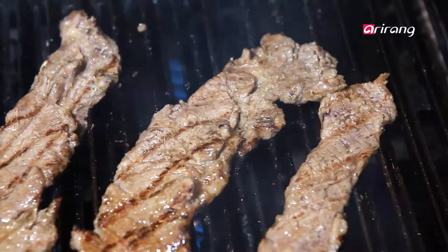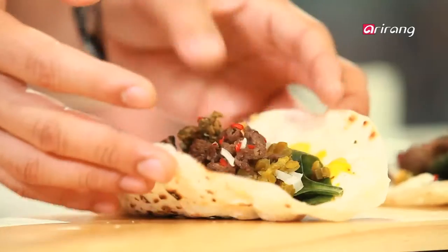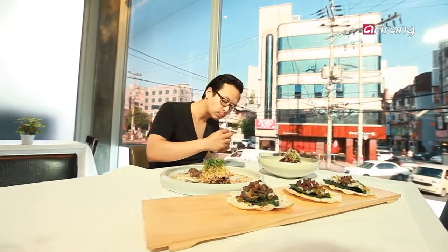I've long said that the flavor of the summer is grilling. There's nothing that can compare to that nice smoky, meaty flavor on a hot day. Food always tastes better when you can eat it with your hands. It's pretty tasty.